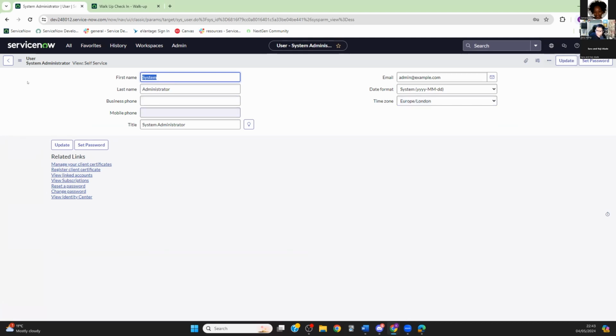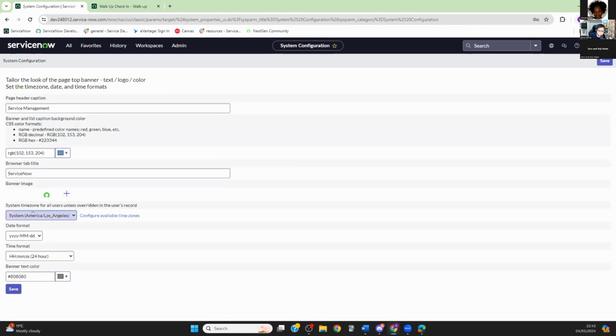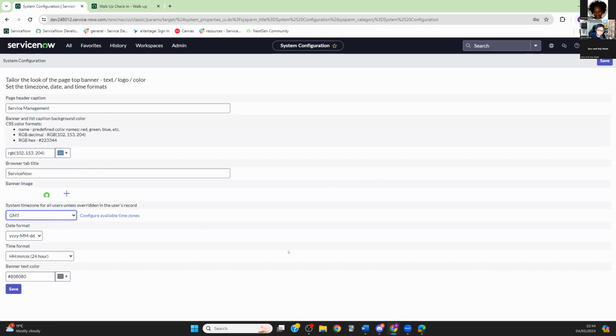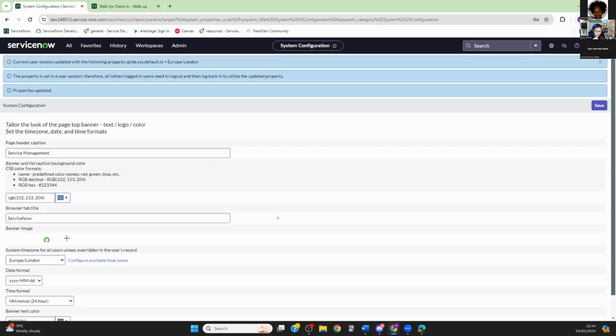Go back to your system properties and then basic configuration, and where it says system time zone, choose London or GMT. But just bear in mind we are in BST as well. That's a good point. I'll just choose London, because London would change when the time changes. So that's the reason why: it depends on where your ServiceNow instance's data center is located.